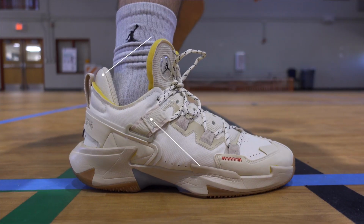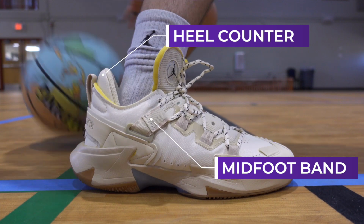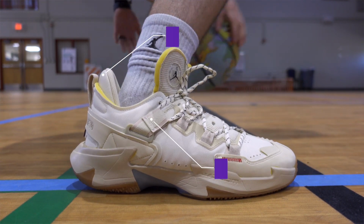And then for the support, there's nothing to bash on here either. You actually have a few pieces on the shoe geared to specifically help with that. First is an external heel counter on the back of the shoe that runs up to keep your foot secure. Then you're also going to have a midfoot band that the laces feed through to help keep your foot in place. So the Why Not 5s don't have any blemishes that I've noticed so far for the materials or the support, so that's nice.